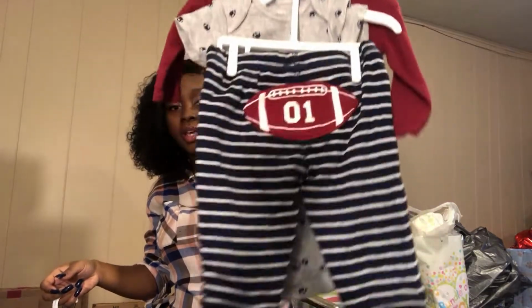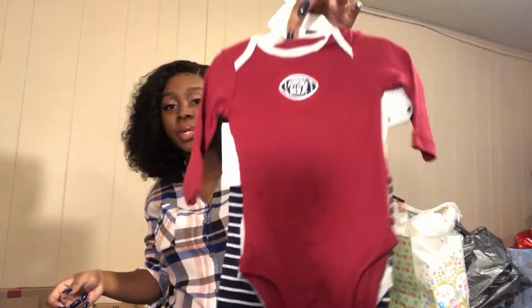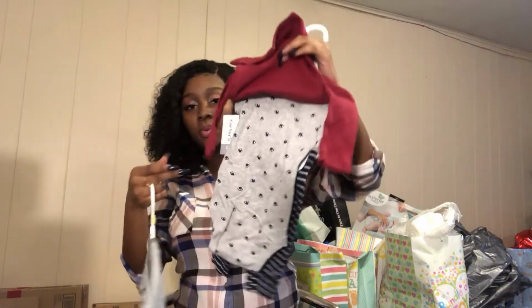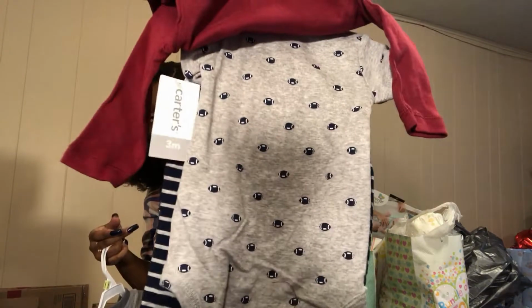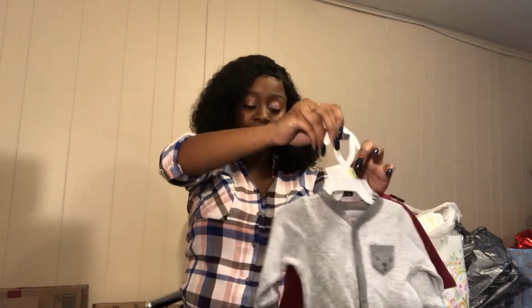Carter's. Just a little football set. That's cute. A little football on his little butt. Then on the front. And got another onesie with little footballs on it. And then another little sleeper. Well, not a sleeper. Another one piece. Cute gray. I'm sorry, I keep saying cute a lot, y'all, but it's the only word I've got right now to describe.